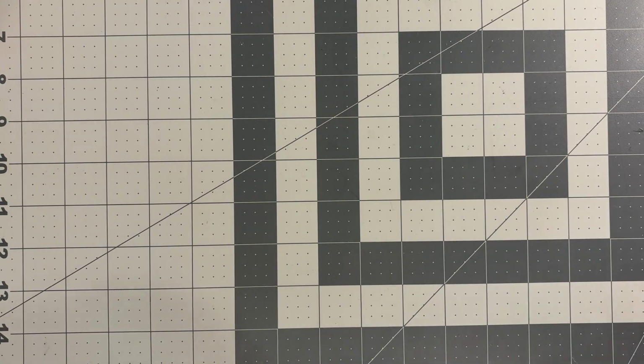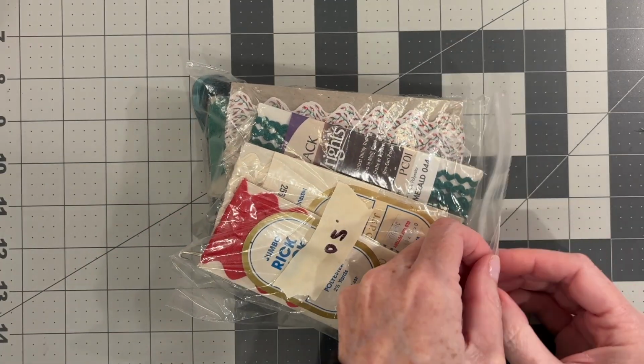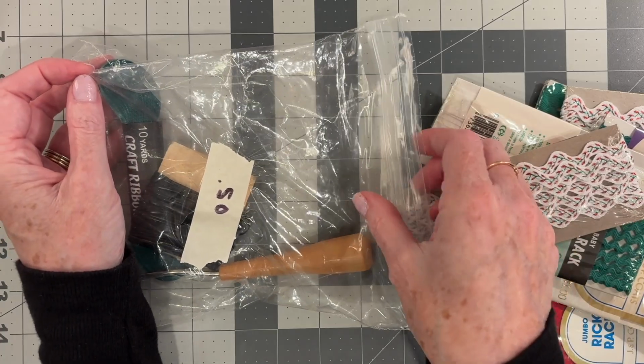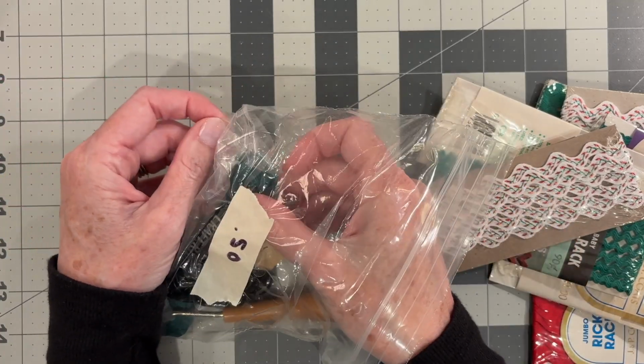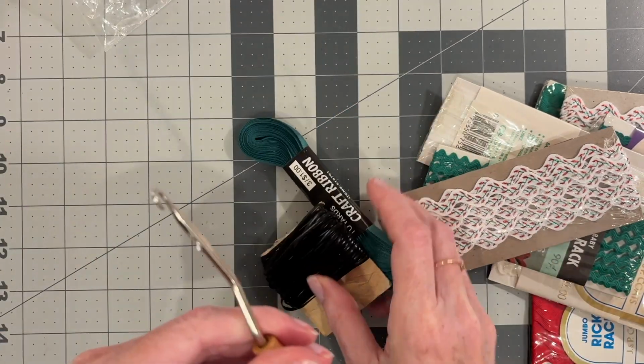All right, we have another bag. Oh my goodness, y'all. When I saw this rickrack, I about fell on the floor. I was so thankful that I could grab this because I've never seen rickrack like this in a store or a yard sale or anything.